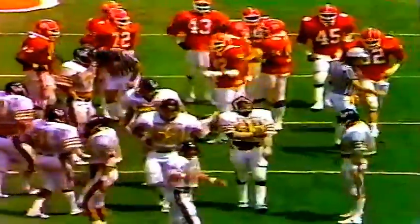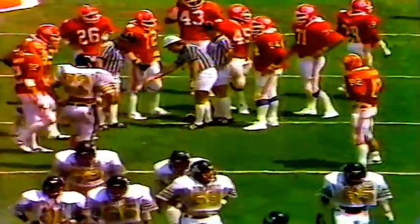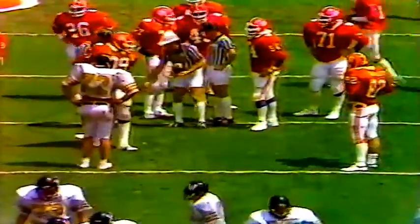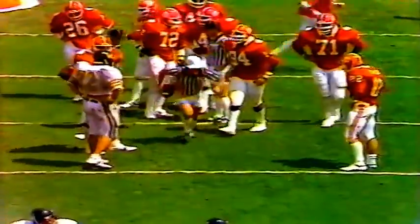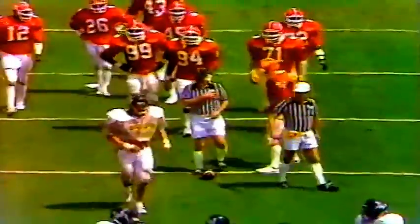Going to get a holding call against the Wofford Terriers here. That's going to nullify the first down. Also going to be a very costly penalty for Wofford. Yes. You know, we're not coaches, Scott, but we've seen this happen so many times.